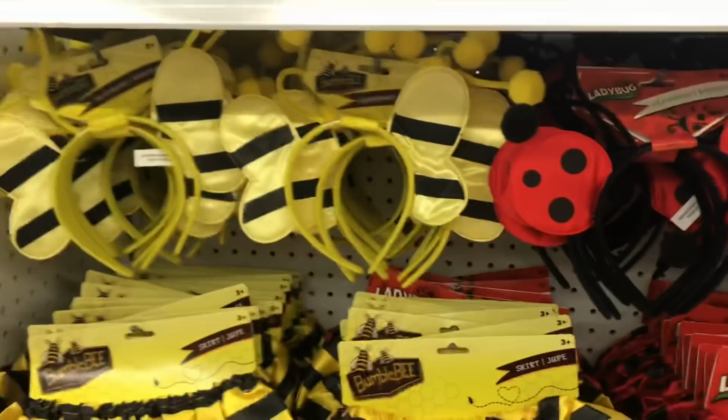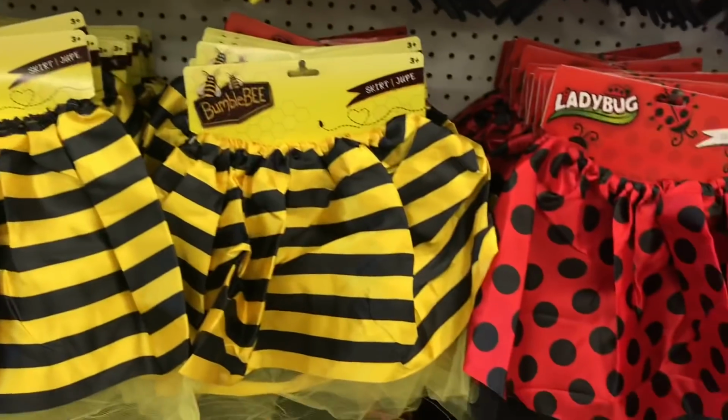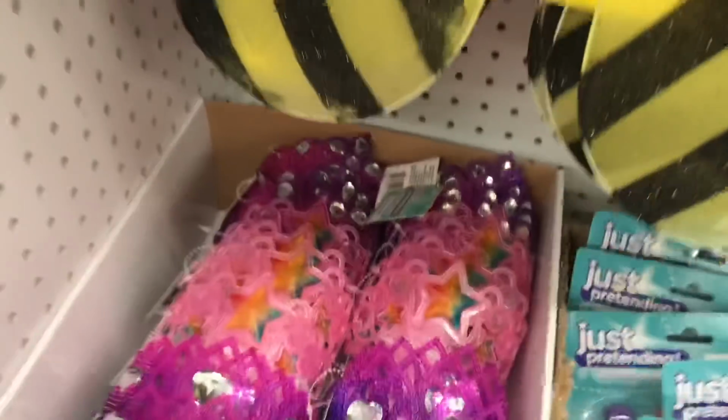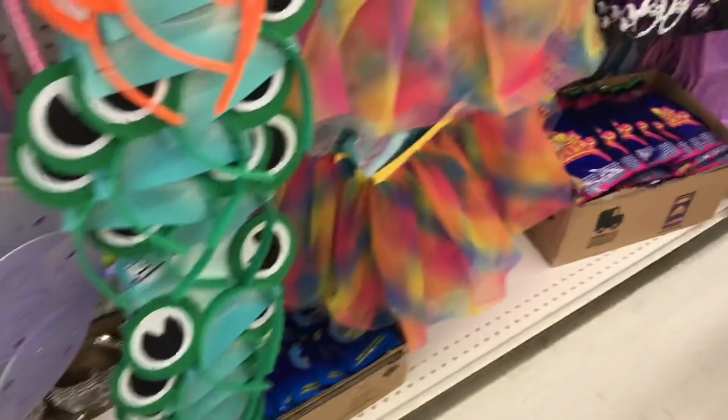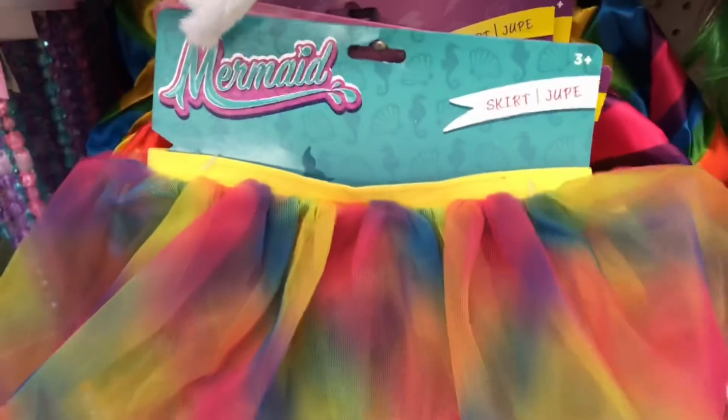I remember my daughter being a ladybug her first Halloween, and I spent over $40 on a costume. I so wish that I had known about Dollar Tree years and years ago. I'm not sure if they even had these gorgeous costumes, but they're so cute.